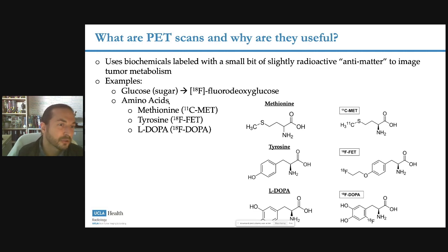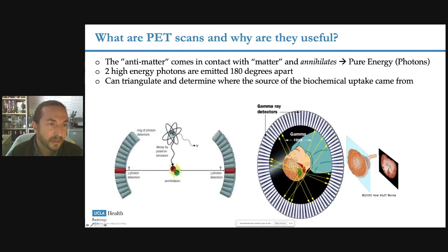These amino acids are the basic building blocks of your body. And tumor cells, if they're growing and replicating themselves, need a lot of amino acids in order to build more cells. And so you can see three commonly used amino acids that are radio labeled: methionine, tyrosine, and L-DOPA. And you can see the radio-labeled version of that, where here we've radio-labeled a carbon. It looks very similar to the naturally occurring substance. Here we replace a fluorine, and then here with F-DOPA PET, we put a fluorine on this molecule as well. So it's very similar to the natural occurring substance, just a slight modification with a slightly radioactive tracer that tells us where it's accumulating.